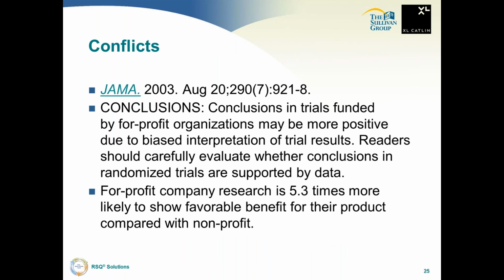On this issue of conflicts and subtleties, there's a significant, if not dramatic, increase in the number of trials funded by for-profit organizations. And as a result, JAMA and others were looking into, is this impacting research? This is an older article, but conclusions in trials funded by for-profit organizations may be more positive due to biased interpretation of trial results, and readers should carefully evaluate. And if you pull that article, you'll read, these were carefully juried. These were carefully evaluated. These were with IRB oversight. So sometimes these conflicts are built in, and it's difficult to avoid problems in conflict.